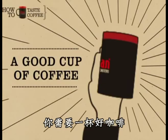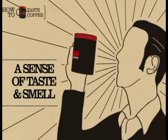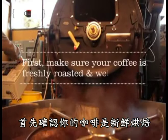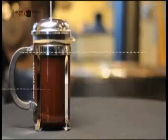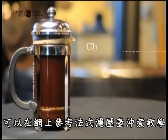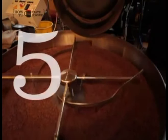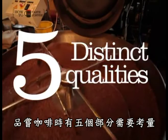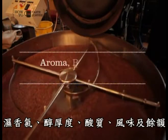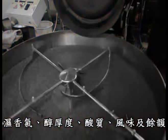You'll need a good cup of coffee and a sense of taste and smell. First, make sure your coffee is freshly roasted and well brewed. We recommend brewing your coffee in a French press. You can find brewing instructions for the French press in our video, The Perfect Way to Brew French Press Coffee. There are 5 distinct qualities to consider when tasting coffee. These are aroma, body, acidity, flavor, and finish.